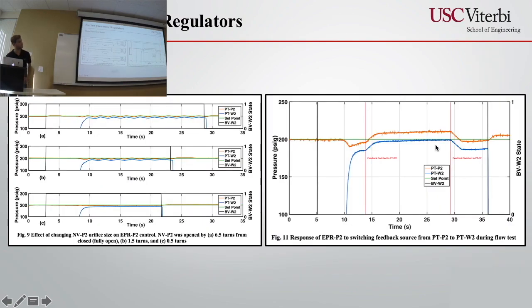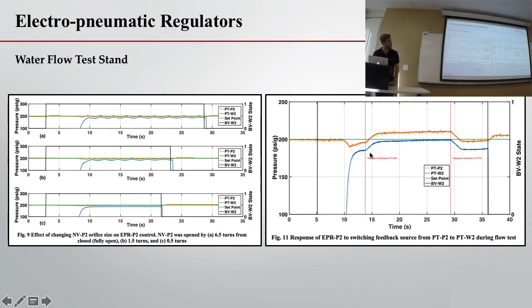This is data from a test. So the pressure in the orange, the outlet pressure, is following the set point pretty well. We open a valve, and then this is actually an example of where I changed the feedback from in the tank on the water test stand to right at the PT. And you see it approaches it, and then it holds it nice and steady on the set point for the whole time. So that's why we use electronic regs. It counteracts these realistic effects.